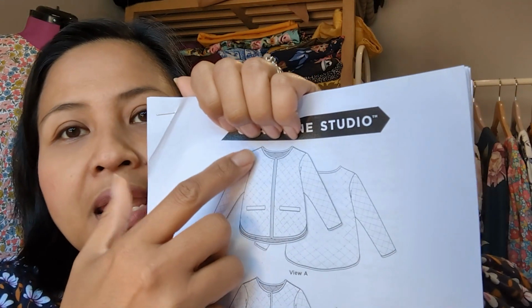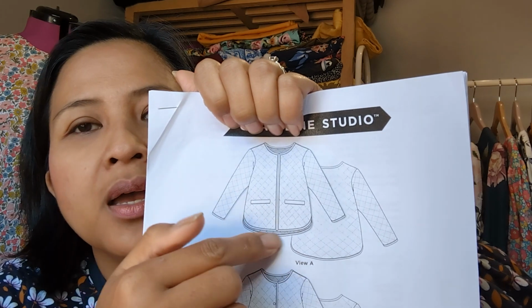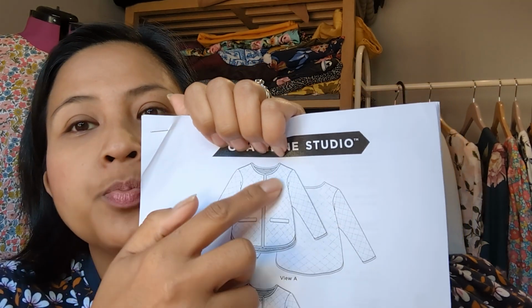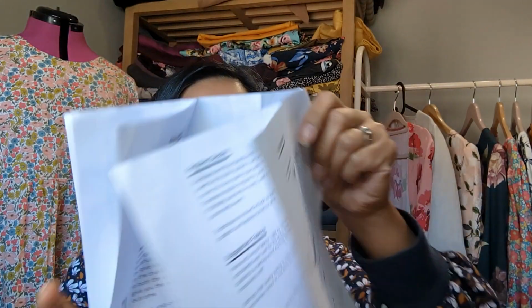And it's basically all edged, trimmed with a bias binding all the way around. Measurements: this goes from a size 0, which is a 32 bust, waist of 25, all the way up to a size 18, which is a 44 bust, waist of 37. And I'll try and show you the line drawing if I can. Right, so the line drawings, oh, it's just the same as the picture really.